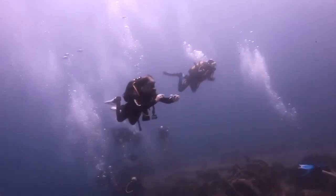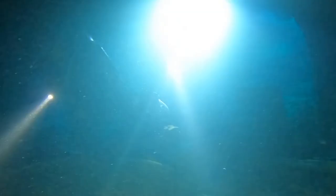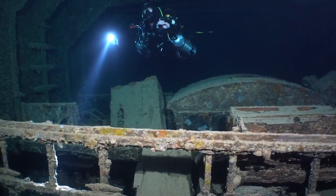Although no special training is needed to dive here, divers must be experienced and have at least an advanced open water certification due to the depth of the dives and the possibility of strong currents.